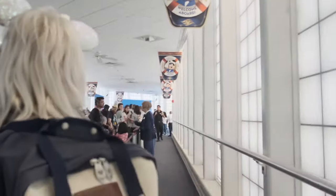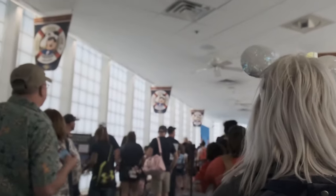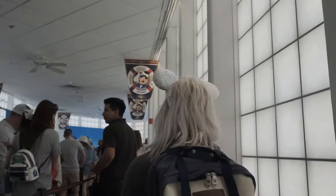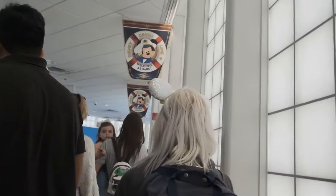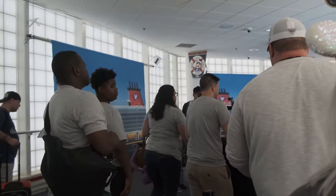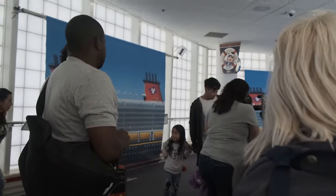So up ahead, if you want some pictures taken with the ship as a background, you can get your picture taken up here, and if you're not going to get your picture, they'll open up another area and you can walk straight through. We've had our picture taken. So we've gone through that rite of passage, if you will. From here, you'll enter the glass gangway that you saw earlier in this video.